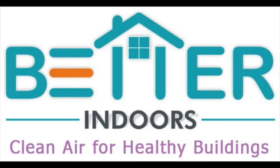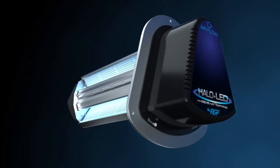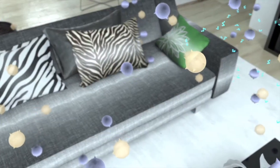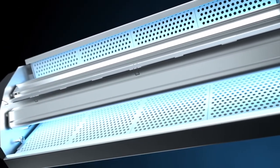Better Indoors is the sole UK distributor of RGF environmental systems, including REME Halo LED air disinfection, one of the only solutions that kills SARS-CoV-2 virus that causes COVID-19.